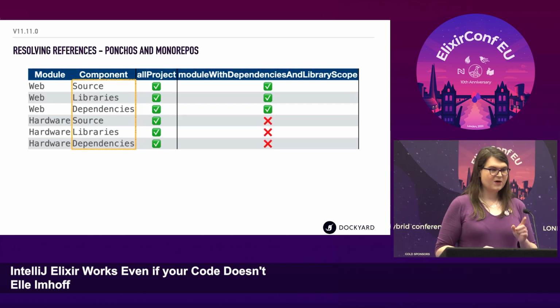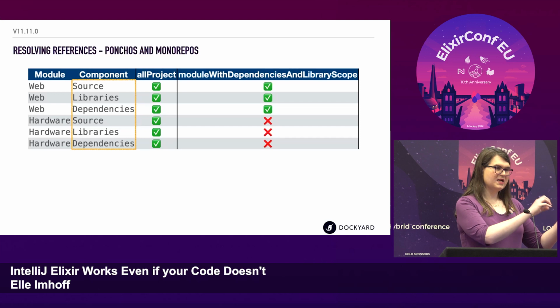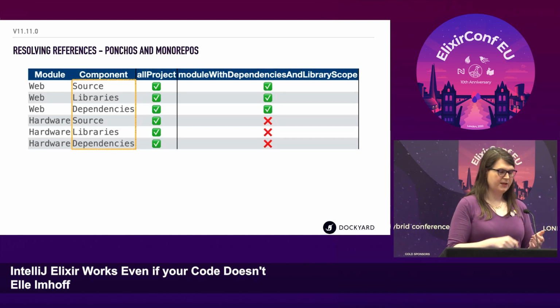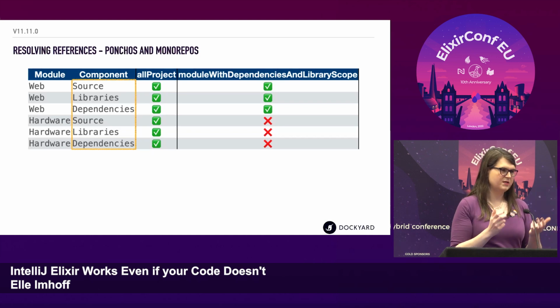In monorepos, and the reason for that is the all-name index in most projects is 90,000 entries. That's all the modules and function names that you normally have in your project. In monorepos and Poncho projects, there can be multiple independent libraries and sources for each IntelliJ module. So this is IntelliJ's concept of module and projects, not an Elixir module, to be clear. If you did Phoenix with an umbrella, the backend would be one module. So everything where there's a mix.exs is the way to think of what is an IntelliJ module.